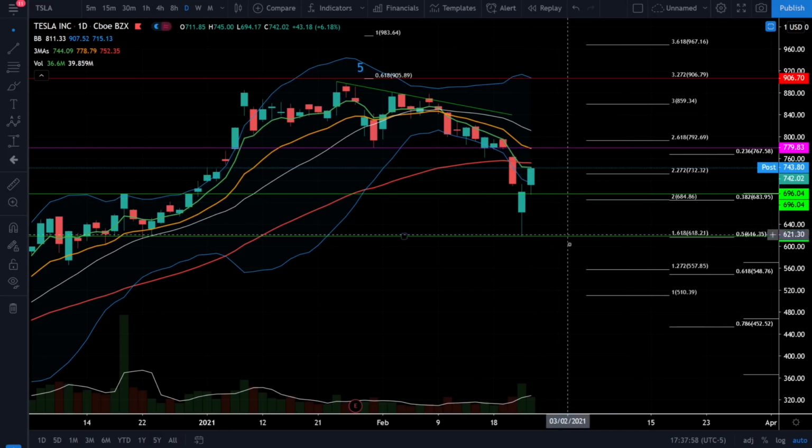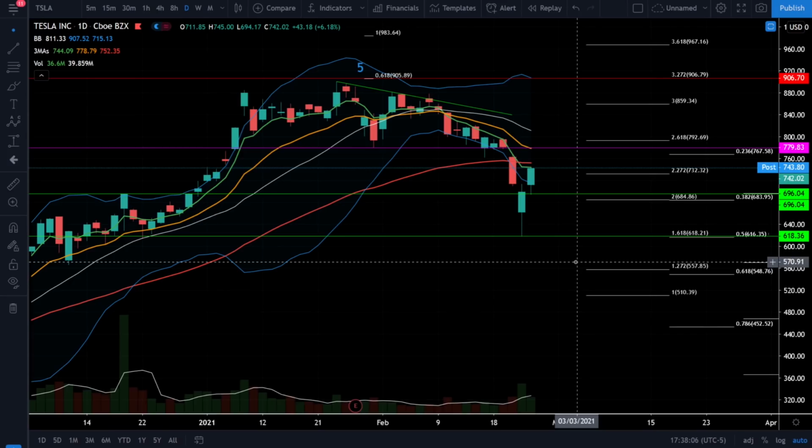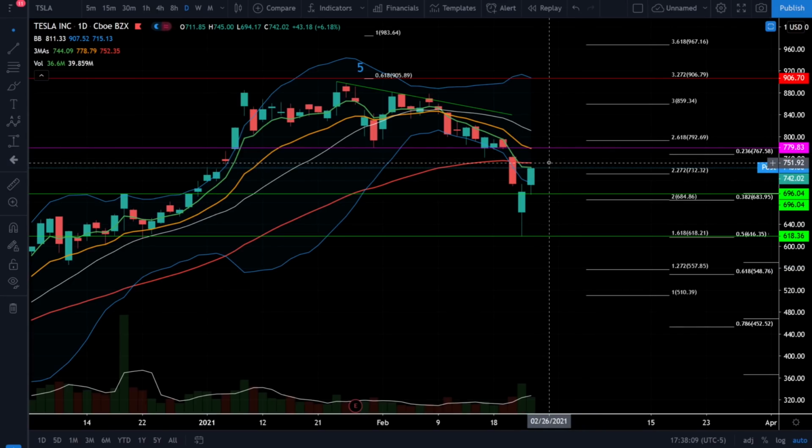So right now I want you to watch these support levels, which are down here at $618. And if that level does break down, it's possible that Tesla does go back to about $570. Now, if Tesla's price action can start breaking back above the 50 EMA, which is right around $752, that could change and we could see Tesla start going back into a bull trend.